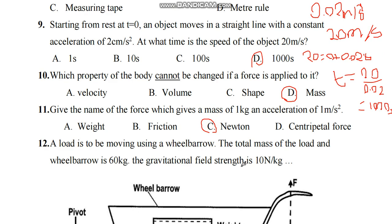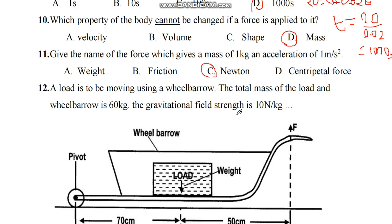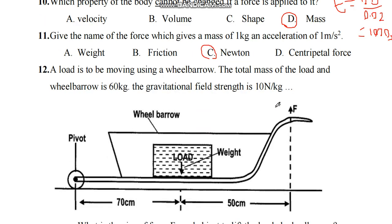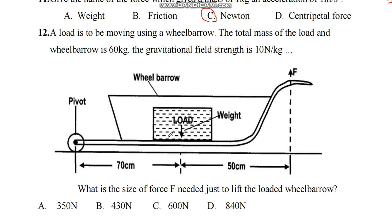Then we have this question. A load is to be moved using a wheelbarrow. The total mass of the load and wheelbarrow is 60 kg. The gravitational field strength is 10 Newton per kg. So we have this load, the wheelbarrow. What is the size of the force needed just to lift the loaded wheelbarrow?